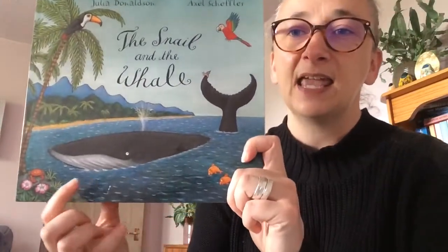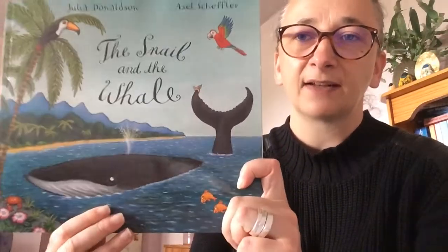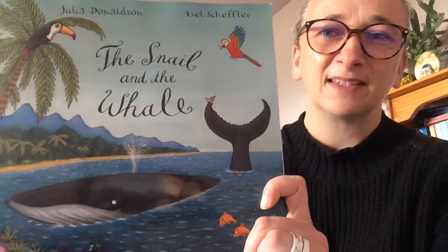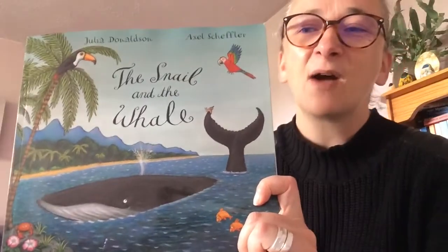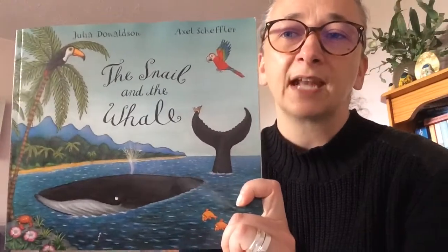And we can see the rather large whale. There he is. And can you see him? I have to get the book really close. Can you see the snail? Yeah, well done. It's on the tail of the whale. Oh, I'm rhyming already. And what else can we see on the front cover? Because remember, the pictures on the front cover often give us a clue about what's going to happen in the story.